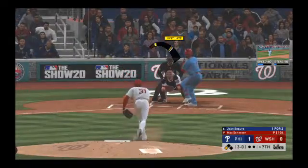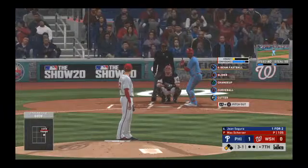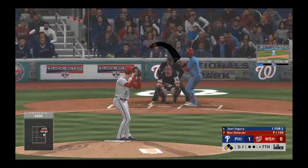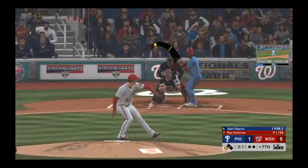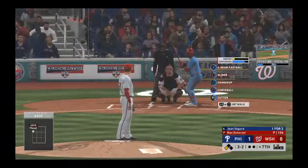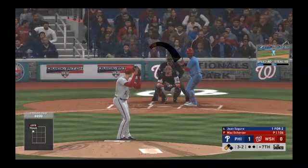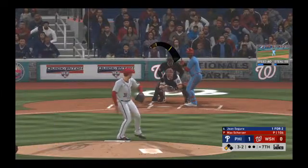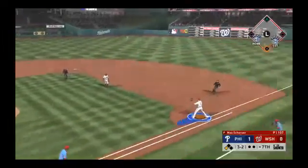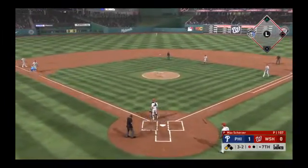From the stretch. Runner at third here, nobody out. And a called strike on the outside corner there. It's full now, 3-2. Grounded weakly down the line toward third. He's right there. And the throw by Castro takes care of him for the first out.